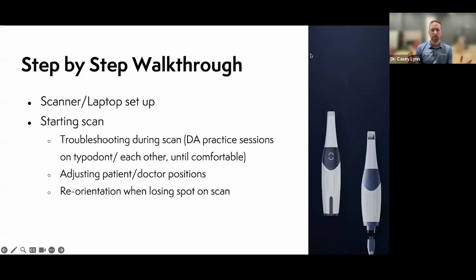So, step-by-step walkthrough, we're going to kind of talk you through the scanner laptop setup. Jordan's going to touch on that. He is your man when you're trying to get this thing rolling, kind of what to do.